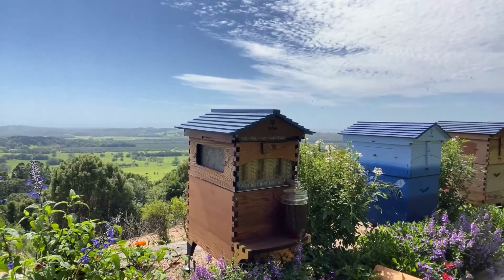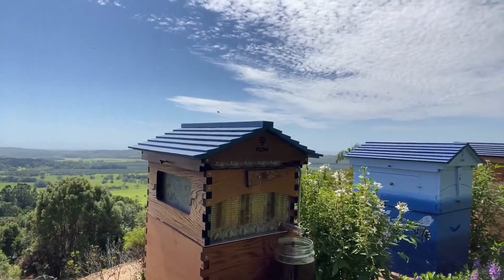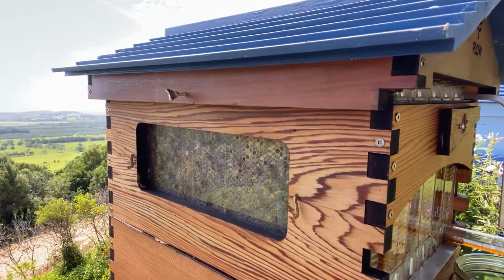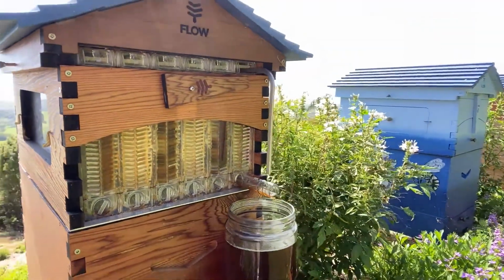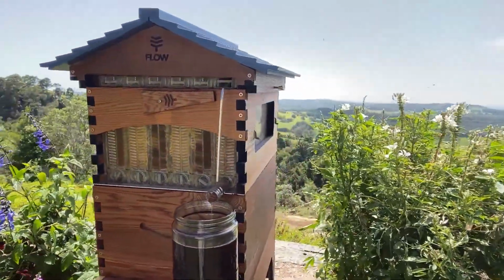And I thought there must be a better way, a way where the bees can just go about their business like this. Bees on this side, I haven't even noticed that anything's really changed in the hive. They're still going about their business, yet we're tapping off honey at the back of the hive here into the jar with very little effort as we talk.